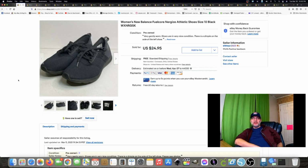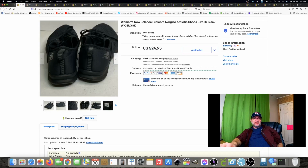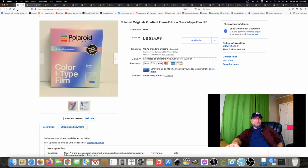$2 bin store find, $24.95 out of it. People pass these up. These were New Balance shoes, and New Balance tend to be pretty decent. Maybe not the highest high end, but there's a shot of the tag there. They're women's size 10. I don't know what kind of shoe they are, maybe a running shoe or something like that, but sold them twice. The first lady asked to cancel, so I did. The second lady bought them.